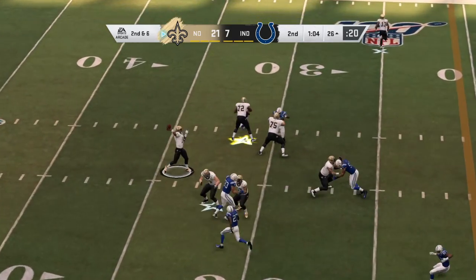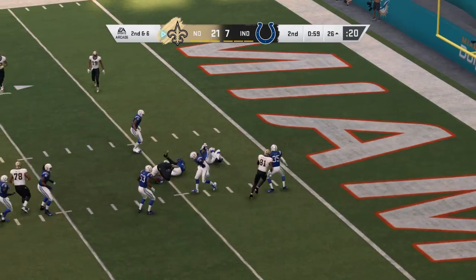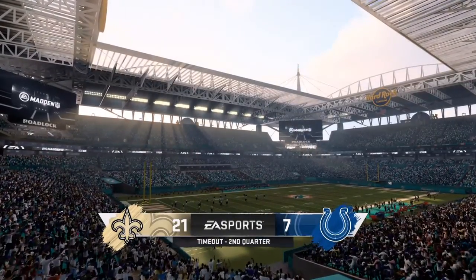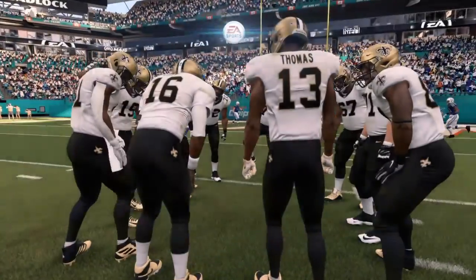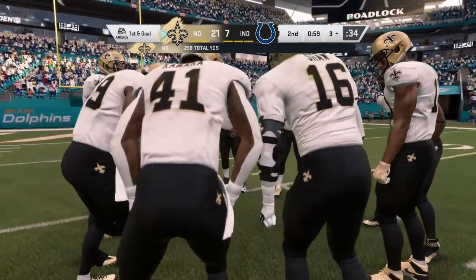2nd and 6. And this is Cook with a grab. And they will eventually get him down, but he's inside the 5 all the way to the 3. The Saints going to call the first of their timeouts as they'll stop it with a tick under a minute to go before half.